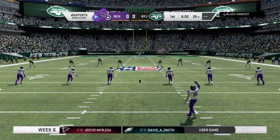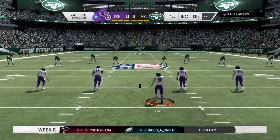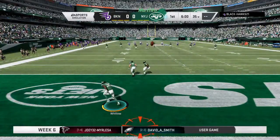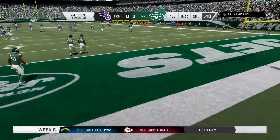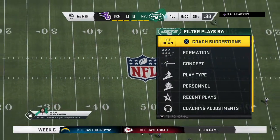These folks are fired up as their guys are ready to do battle between the Brooklyn Beats and the New York Jets. And this will not be returnable. It's out of the back of the end zone for a touchback.